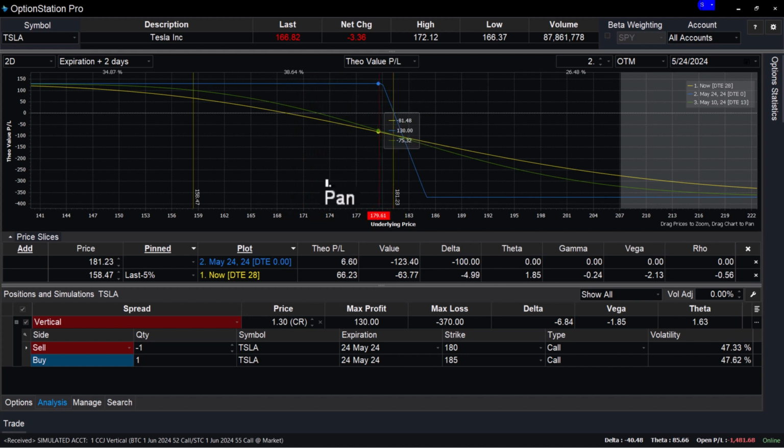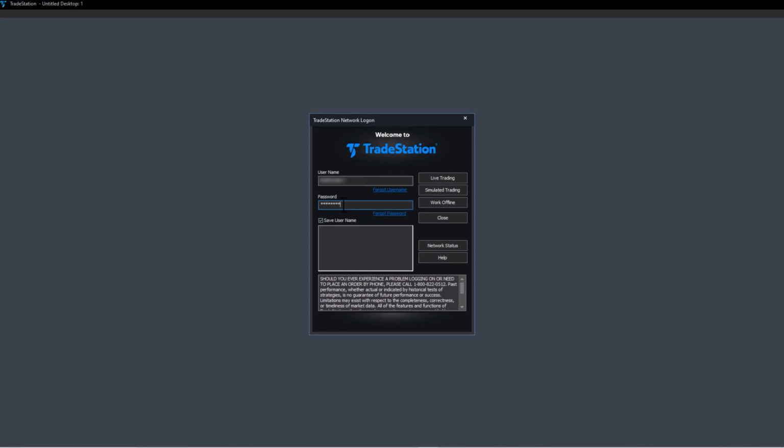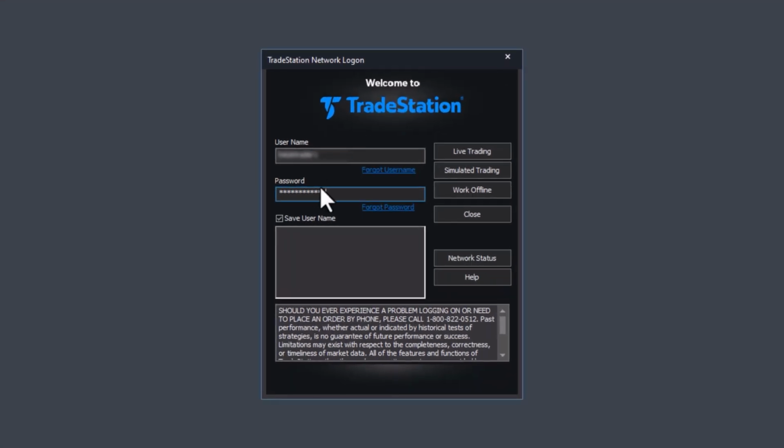Before implementing this strategy, carefully assess market conditions and risk tolerance. Then, practice it in TradeStation's simulated trading mode to build confidence without risking real money.